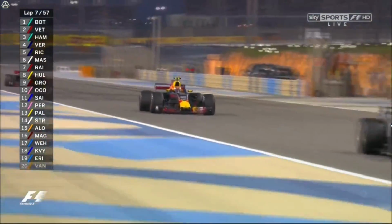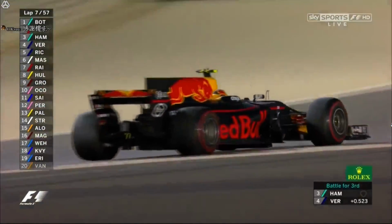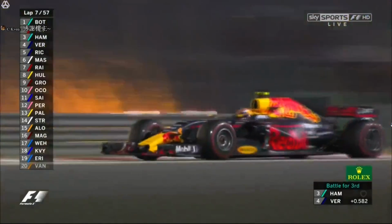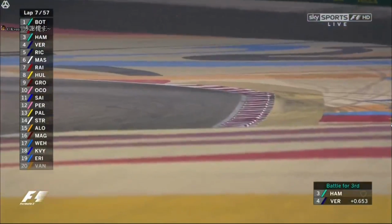This is fantastic action. Nothing really between the top 3 at the moment. And I get the feeling Hamilton is starting to get a bit more aggressive as well, and he needs to, because Verstappen is now starting to close in on Lewis Hamilton. Look how that gap is just half a second between the British driver and the Flying Dutchman.